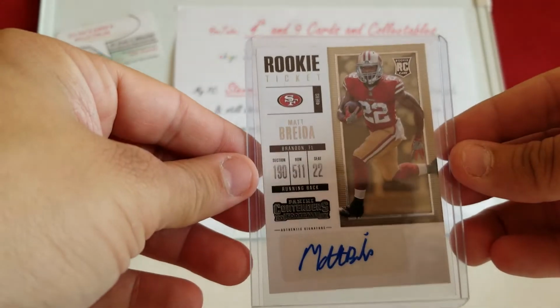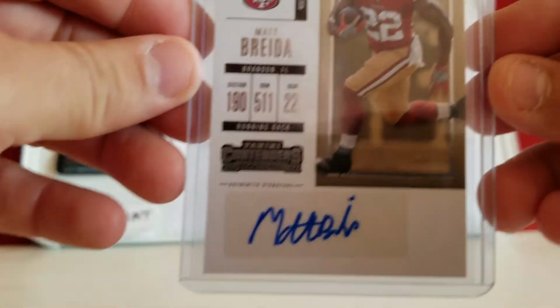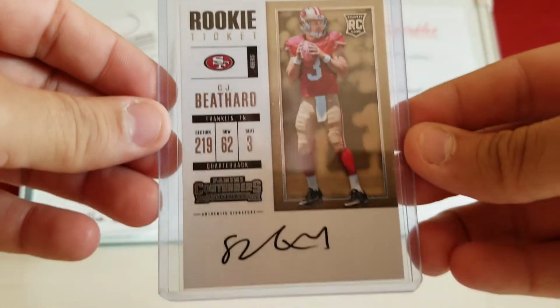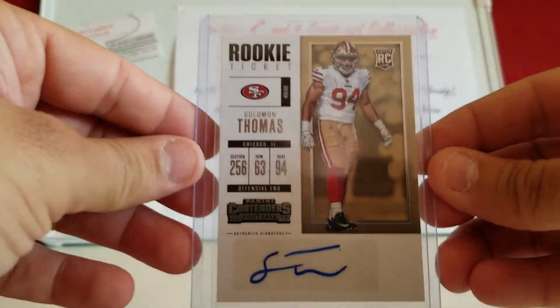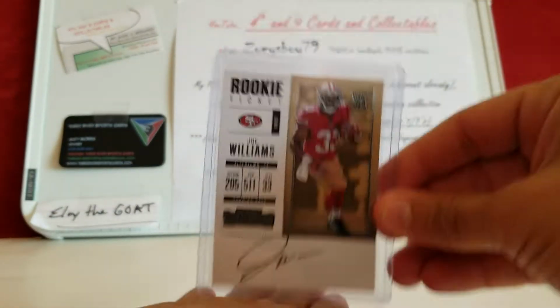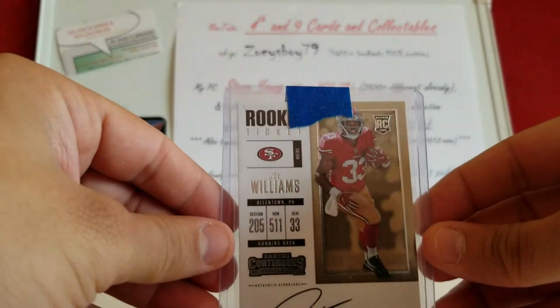Then we have Breida. Nice looking card, all on sticker. I'll check condition later. Beathard. Thomas. Joe Williams.